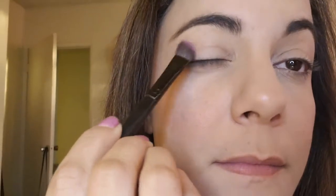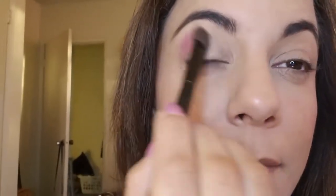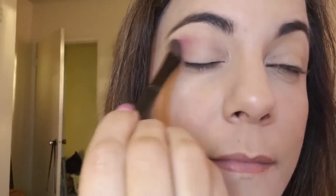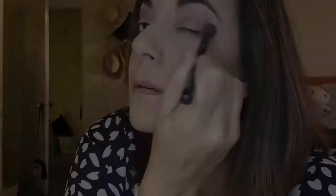In my haste to figure out what I was doing, I forgot to show actually the colors I was using. But I started with Fanfic, that matte pink shade. I wanted to make it nice and deep today, so I used my angled brush. I love this brush because you can go wide on the edge and slowly work your way in towards the crease. It makes it really easy to do that blending without having it go all over. And I just wanted a nice pinky color.